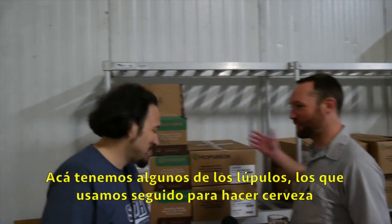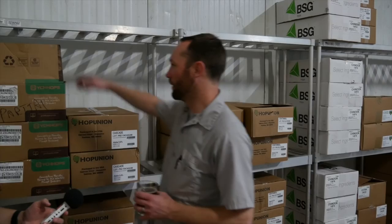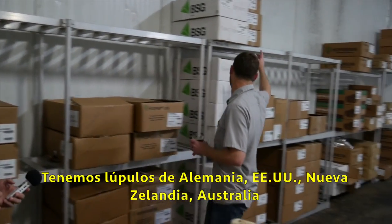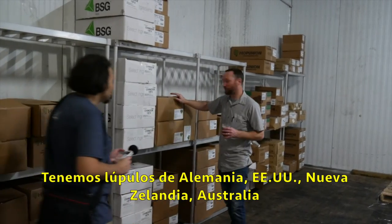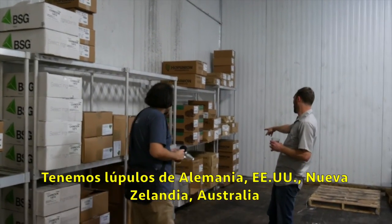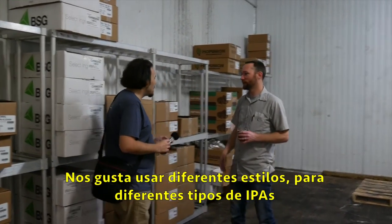So here's some of our hop storage, the ones we're using all the time for brewing. We get hops from Germany, some from America, we've got stuff from New Zealand, and more New Zealand, Australia. We like to try to use a lot of different styles here, many different types of IPAs.